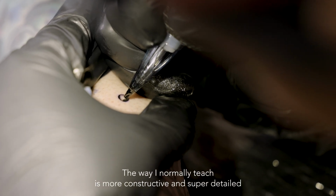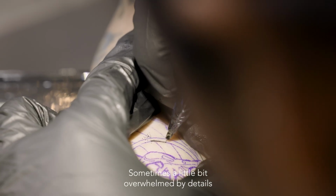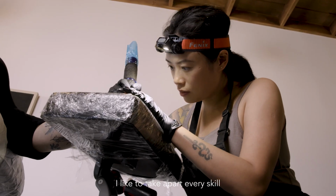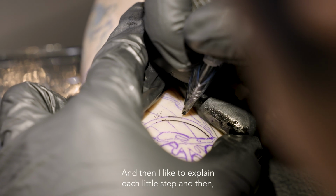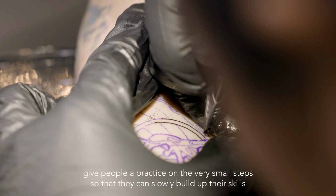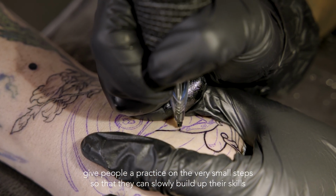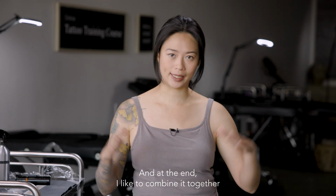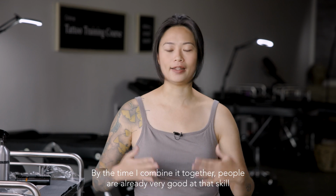The way I normally teach is more constructive and super detailed, sometimes a little bit overwhelming with details. I like to take apart every skill into little steps and little motions, and then I like to explain each little step and give people a chance to practice on the very small steps so that they can slowly build up their skills. And at the end, I like to combine it together. By the time I combine it together, people are already very good at that skill.